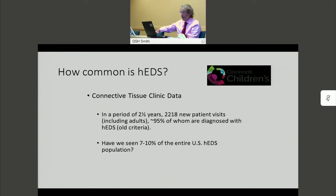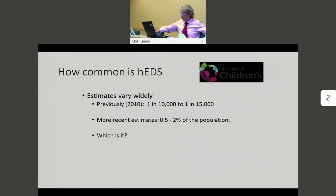The other forms of Ehlers-Danlos syndrome tend to be very rare diseases, but it appears that hypermobile Ehlers-Danlos syndrome is not rare. This is an analysis that was done by Dr. Nielsen, who ran the connective tissue clinic at Children's Hospital that diagnosed many children in the Cincinnati area with hypermobile EDS, and also until several years ago, they took care of adults, but they're no longer doing that. Previous estimates were that this was one in 10,000 to one in 15,000 patients, but more recent estimates suggest that it's up to 2% of the population.